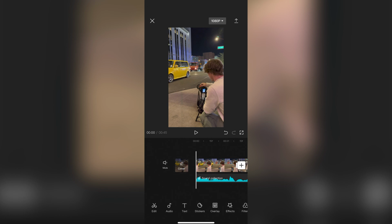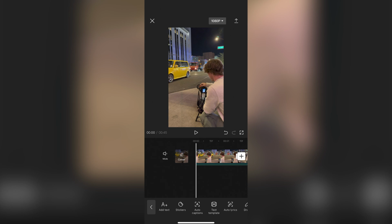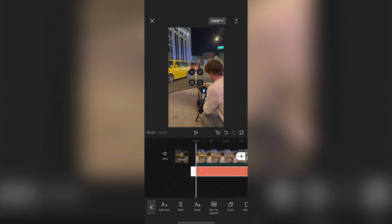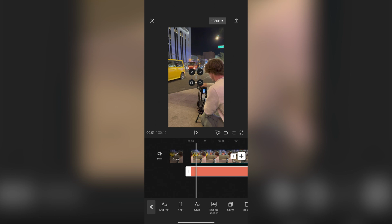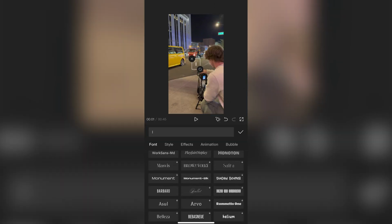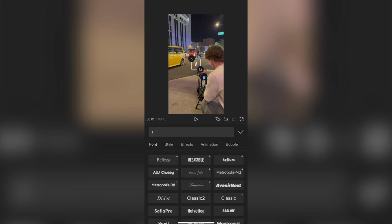We're going to add some text on just this front portion of the video. How I'm going to do that is I'm going to click on this text button here. I'm going to add some text, and then for each word I say, I'm going to add text in the beginning and create a cool animation for it. So I know that the first thing that I said was I, so I'm going to start with that, and then I am going to go to the style. I'll go to font and select my font.